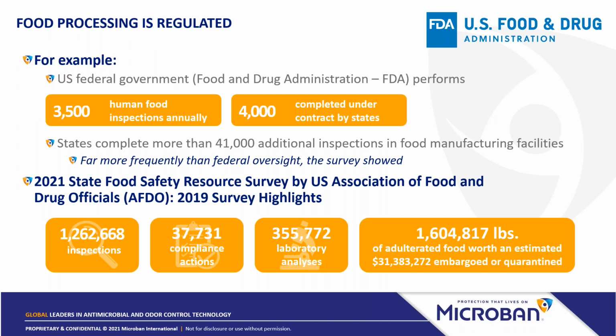Food processors are highly invested in keeping the food processing environment safe. Government regulators are also highly invested. For example, in a report in the US government, annually, the federal and state governments conduct more than 1 million facility inspections, thousands of analyses in the laboratories, and unfortunately, they have quarantined millions of dollars worth of food products when there are lapses in the food processing environment. So we can see that this is a very costly exercise for both the food processor and for regulatory bodies.